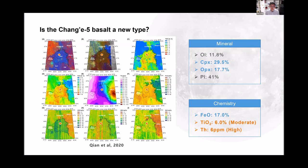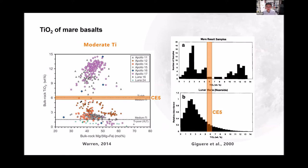So another question is whether the Chang'e 5 basalt is a new type of lunar basalt. The orbital observation obtained minerals and the chemistry of the landing site. The interesting things are the titanium and the thorium. Based on the Apollo and the lunar samples, the mare basalt was grouped by titanium content, high titanium basalt and low titanium basalt. You can see there is a gap between the high titanium and the low titanium groups. However, the Chang'e 5 falls in this gap.